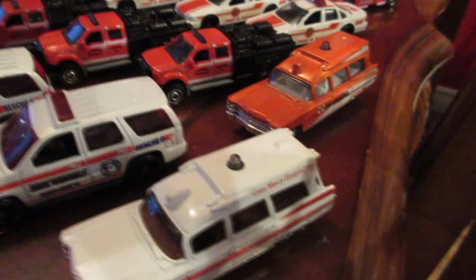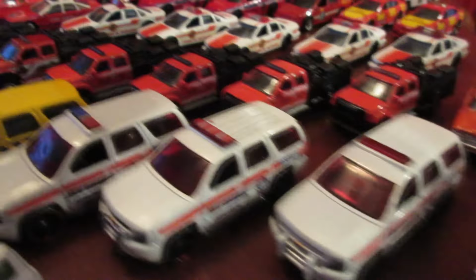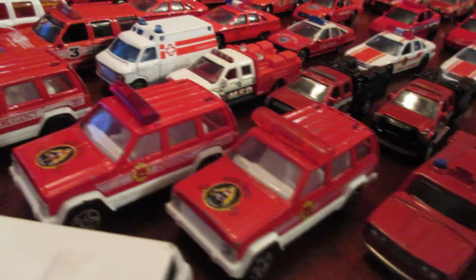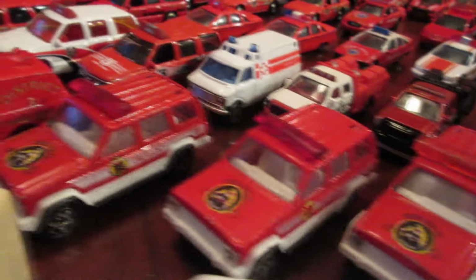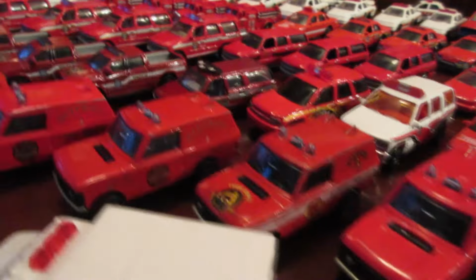Cadillac ambulance. Classic one. Chevy Tahoe. Another Majorette. This one's the Dodge Fargo. Also, I have another Majorette casting, the Jeeps and the Land Rover. Very common casting from Majorette. Very difficult to find with the ladder, though. This one's the Volkswagen Amarok, I believe.